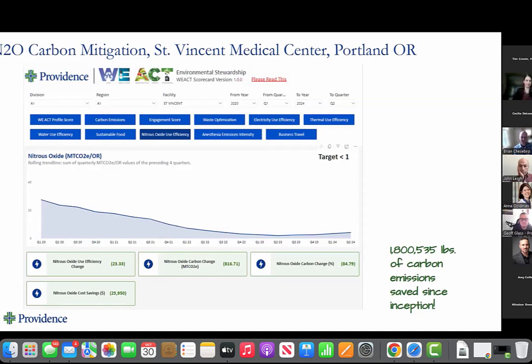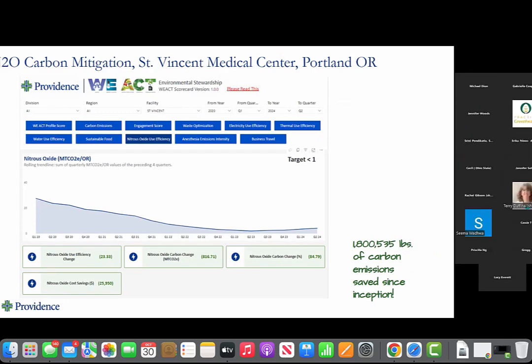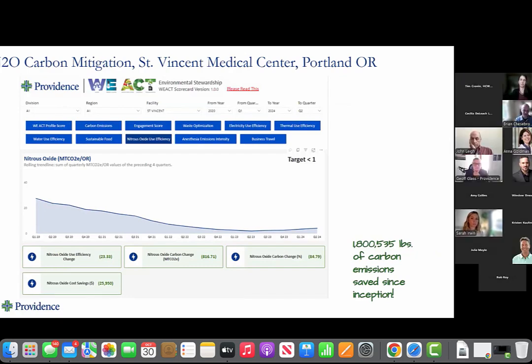It drives home the point, for me at least, that this is the biggest piece of the pie, but it's not the whole pie, right? So there are other clinical uses of nitrous beyond the central supply system. But by far, deactivating your central system is the most juice you can squeeze out of this project.